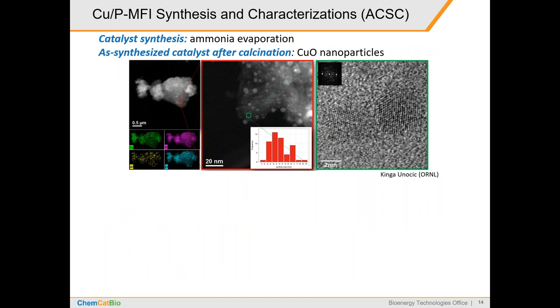So we take that as a support and synthesize copper pillared MFI using the ammonia evaporation method. And this catalyst has been analyzed by different techniques by collaborating with advanced catalyst synthesis and characterization within ChemCatBio. Here, I'm showing you this synthesized catalyst after calcination, where the copper primarily exists as copper oxide nanoparticles, based on this STEM analysis at Oak Ridge National Lab.